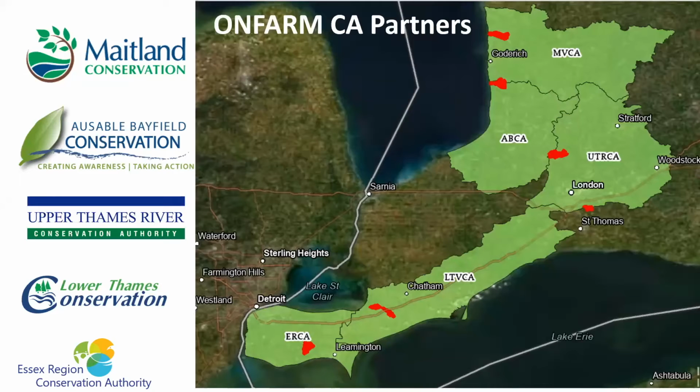There's five conservation authorities carrying out the surveys. And what I really want you to focus on in this map are these red areas. So these are the priority sub watersheds. And this is where we're focusing our surveying efforts on. So this is where we're talking to farmers within those areas about what's going on their farm.